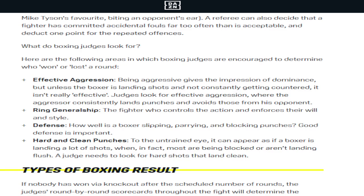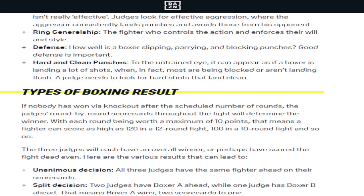Some people feel Lomachenko moving around, getting out of the way of shots, although he's not doing much, right? He's not consistently getting countered. He's not really landing shots, but at the same time, he's not really taking punishment. He's moving around. He's getting in and out. Devin Haney looks like he's more on the defensive because as soon as Lomachenko gets close, he's letting his hands go. But it depends on how you want to define effective aggression. All right? It's really a gray area. It's very ambiguous. It's very frustrating. Okay? So it is what it is.